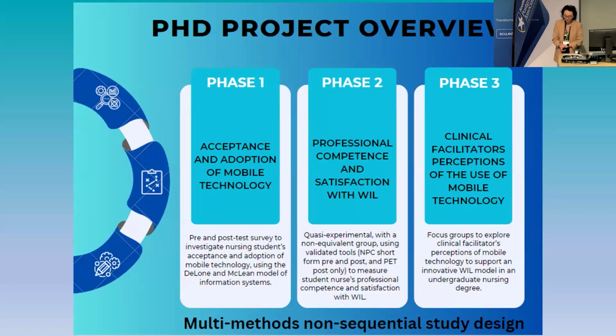For phase 2, we conducted a quasi-experimental pre and post test with non-equivalent group using validated tools to explore the students' professional competence and satisfaction with their WIL. And for phase 3, the qualitative phase, we held focus groups to explore the clinical facilitators' perceptions and experiences with the mobile technology and how they experience that as a support for WIL.